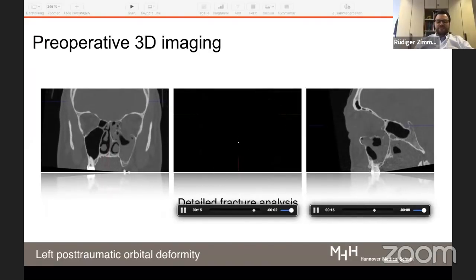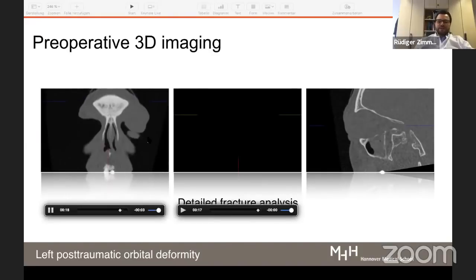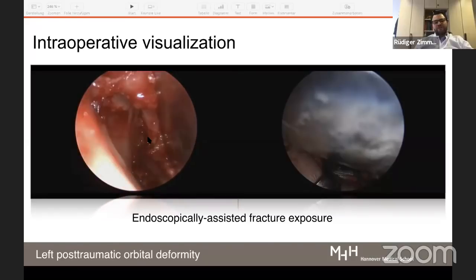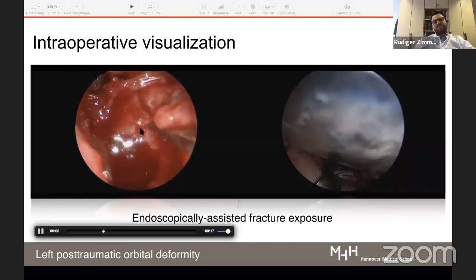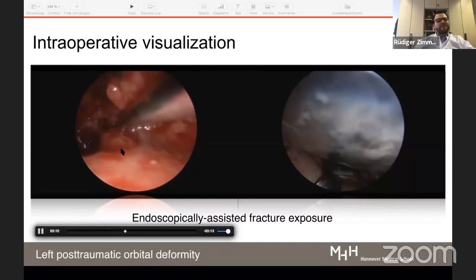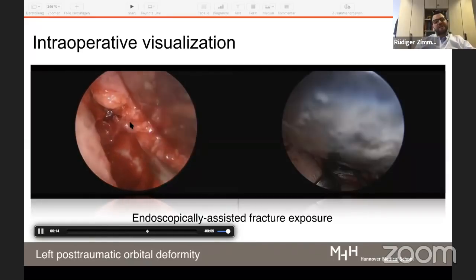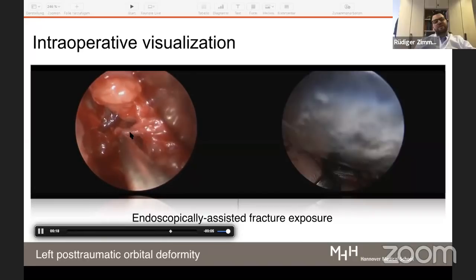Take a look at the axial view and take a look at the posterior medial bulge. Take a look at the transition zone. And sometimes for education reasons, you can use the endoscope to explain to the resident. This is the posterior wall of the maxillary sinus. And on top of it, this is the infraorbital nerve. Everything here is the defect. And here, this is the posterior ledge. Okay?